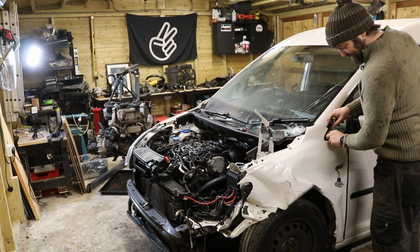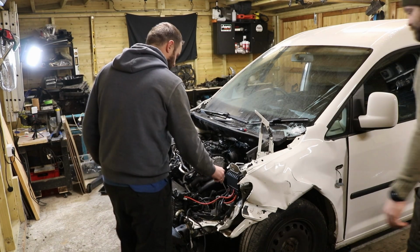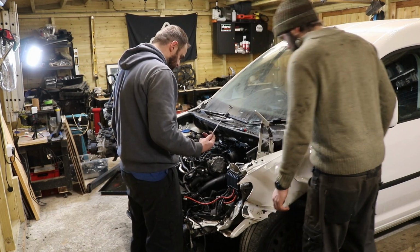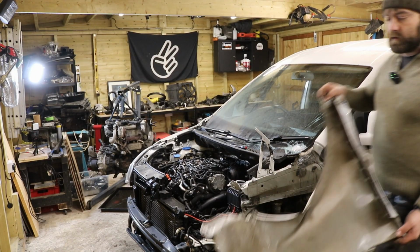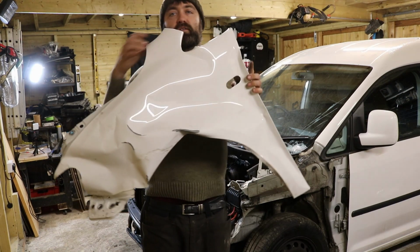Oh my god. I can save the indicator, look. That's one. I don't know where this has come from, but I haven't touched it. This is the wing. So I'm not going to order one just yet. See if I can straighten that out.